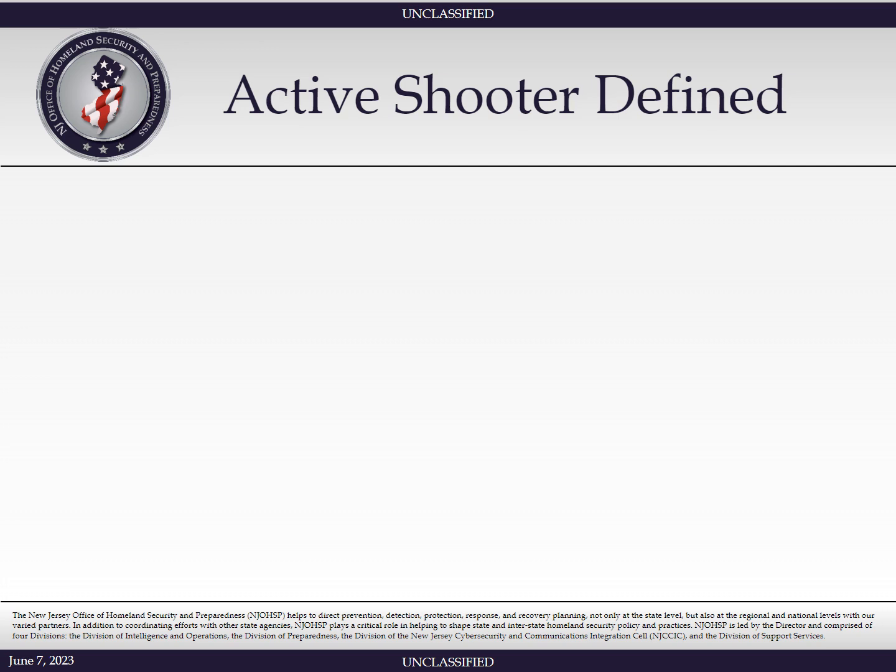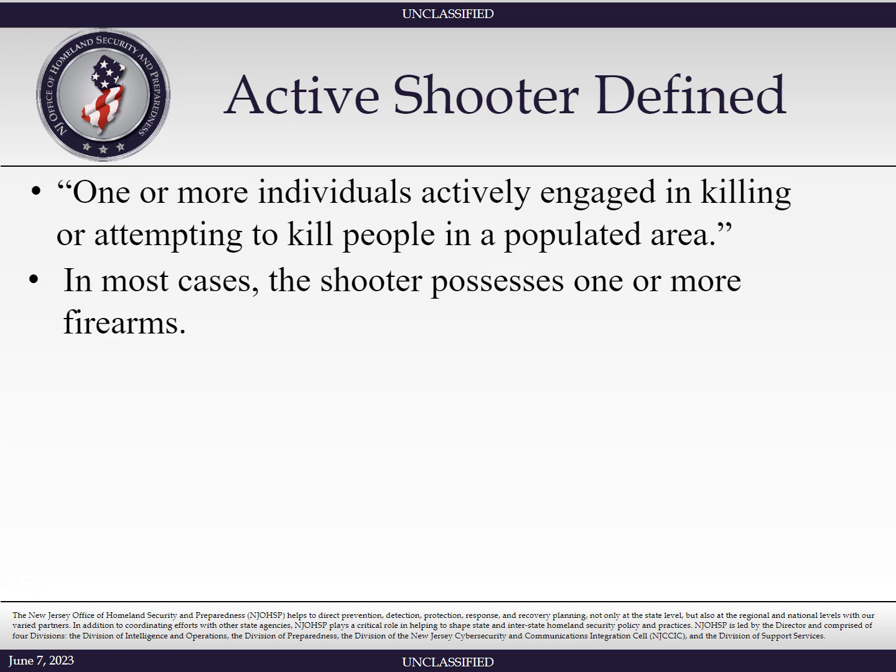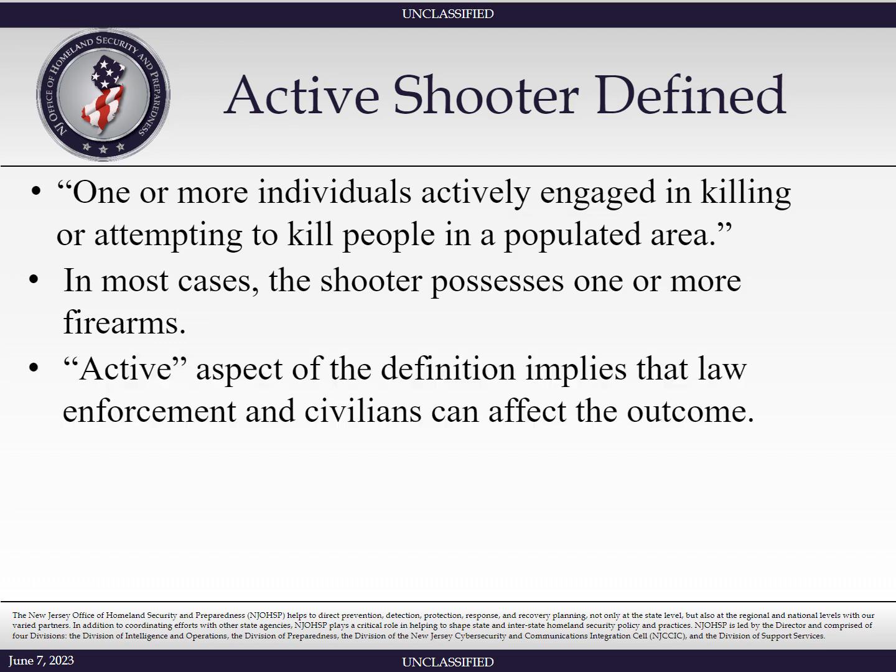Active shooter defined. In the report, the FBI defines an active shooter as one or more individuals actively engaged in killing or attempting to kill people in a populated area. The report suggests, in most cases, the shooter possesses one or more firearms. And, the active aspect inherently implies that both law enforcement and civilians have the potential to affect the outcome based upon their responses to the situation.